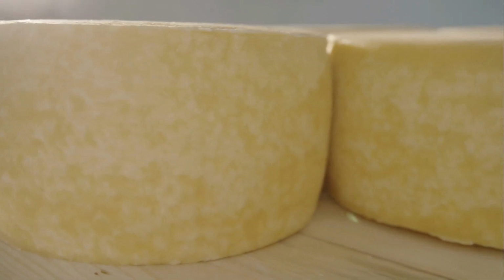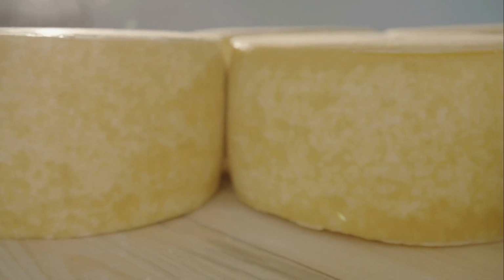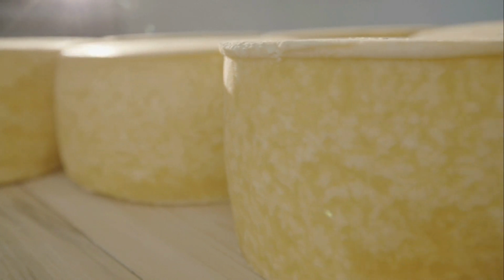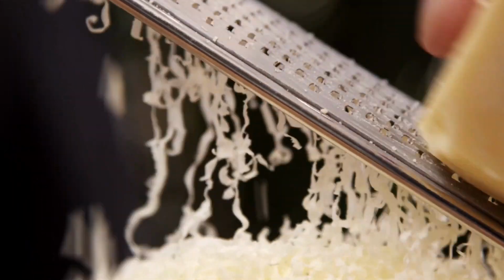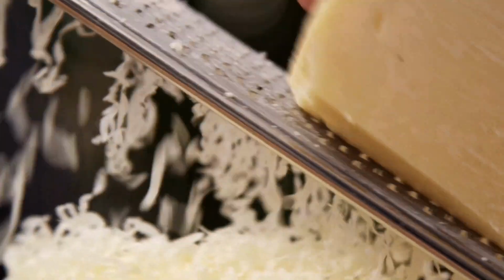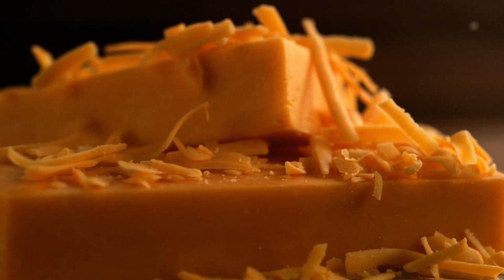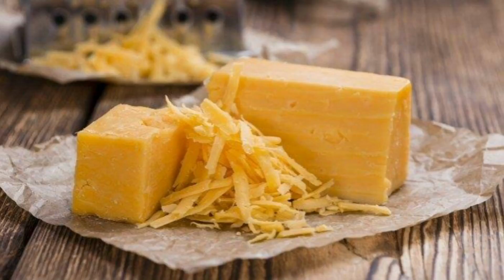Ripening, aging. After the initial cheese-making process, the cheese is left to age in controlled conditions. The aging period can range from a few weeks to several years, depending on the cheese type. During this time, enzymes and beneficial bacteria continue to work on the cheese, breaking down proteins and fats, which develop the cheese's distinct flavor, aroma, and texture.